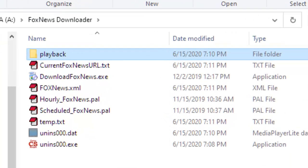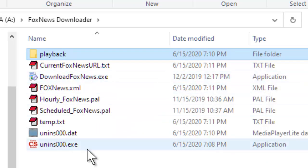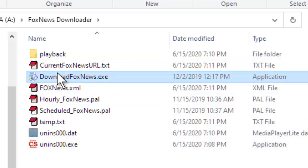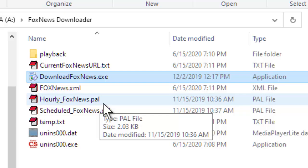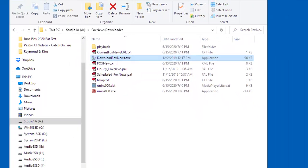All right. Now we know that these news and sports segments update every hour. Just like I'm not able to be there every hour to download it manually, I'm not going to be able to be there every hour to double click on that file to download it. So how do we do this automatically? We're going to use Windows Task Scheduler to run this for us. So let's look for Task Scheduler.